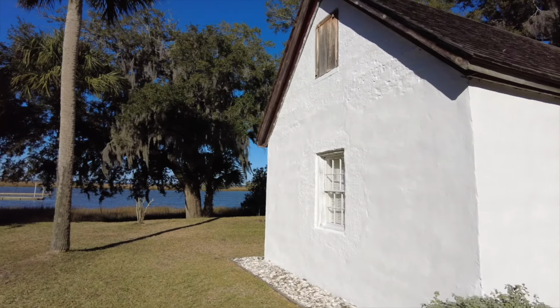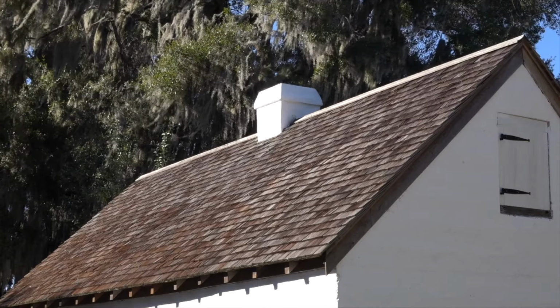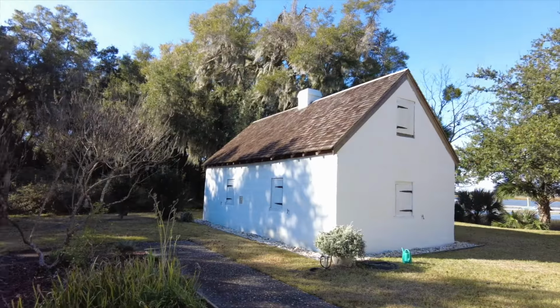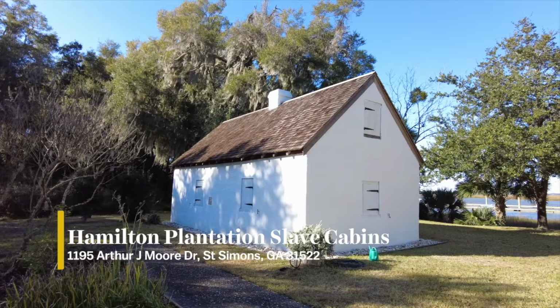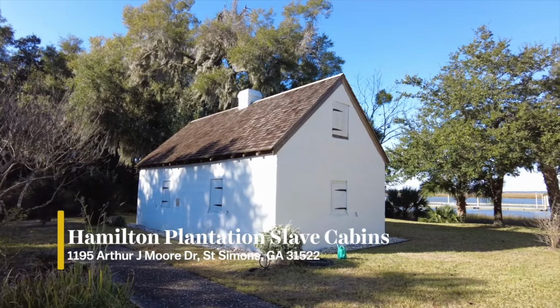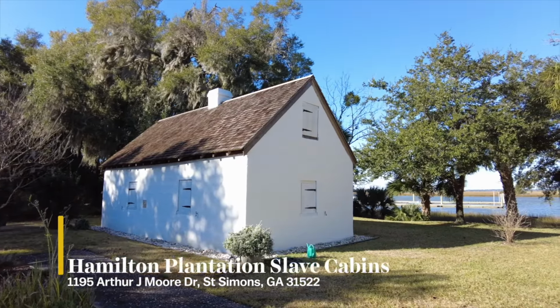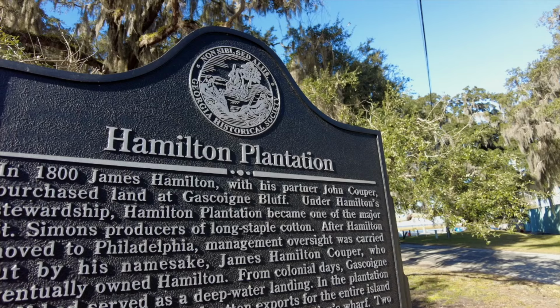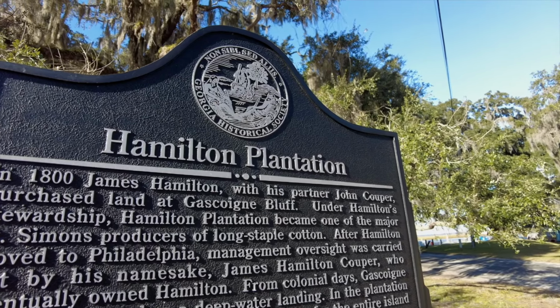They're made of tabby, a cement consisting of lime, water, and crushed oyster shells. The cabins have built-in windows and a central chimney. A local garden club has restored the cabins, furnishing them with authentic artifacts that illustrate the lives of 19th century slaves. The cabins are only open to the public during summer months or by special arrangement with the garden club.